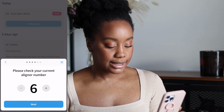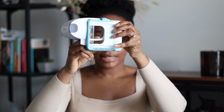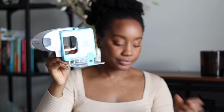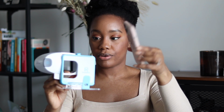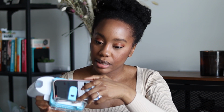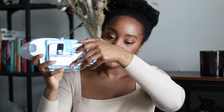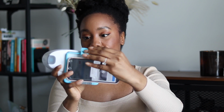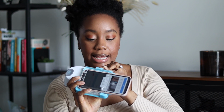Okay. So now we're gonna set up my scan box. This latch right here pops open like that, and then you put your phone in. You will need a camera phone to do this. You pop your phone into this section right here. This is me trying to show you at the same time. And then this latch keeps your phone in place. Let me just tighten it.